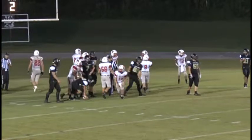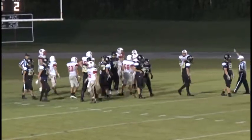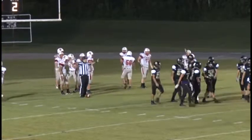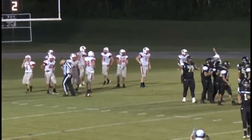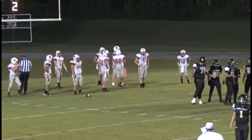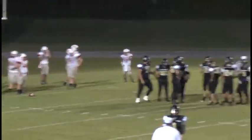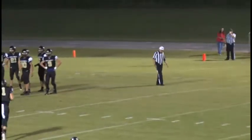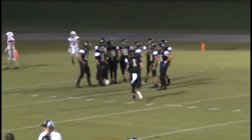Trying to get a number on that, who brought him down. I believe it was Pruitt. Or no, it was Hunter Kirk. Hunter Kirk on the tackle. No gain. So it's going to be 2nd and goal at the 1. Might as well call it about, it's inside the 1-yard line.